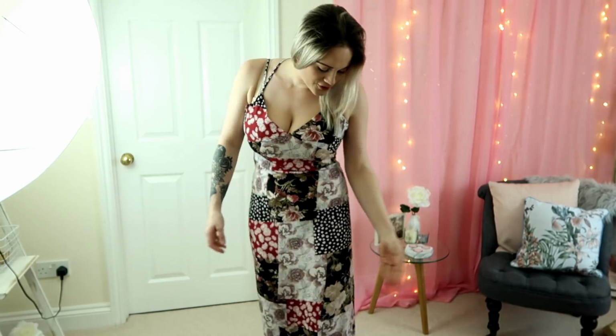But yeah, I absolutely really love it. The material feels so nice and floaty. So guys, obviously I did mention earlier that the top that went with these shorts was definitely not going to fit me, and it definitely did not. But I'm hoping that it will fit me in the future maybe. But as you can see, I've just paired these shorts up with this white crop top that came from Primark, I think. But these shorts actually fitted really nicely, and there's still loads of give in them.